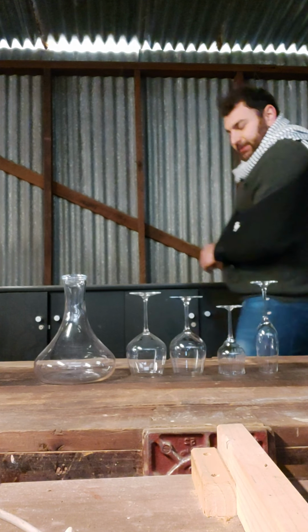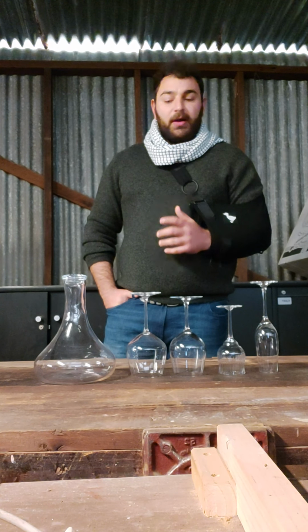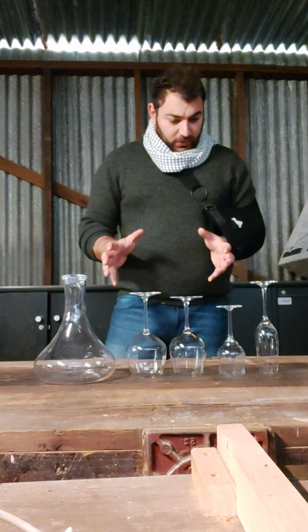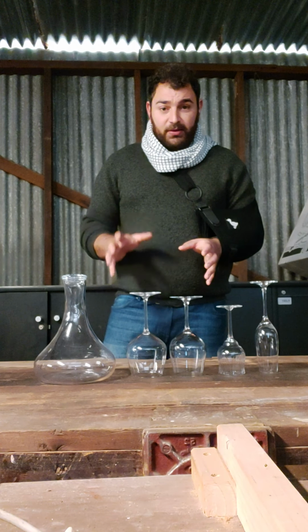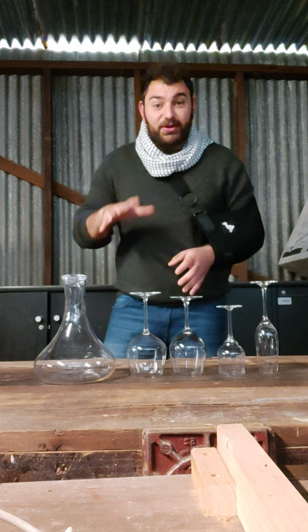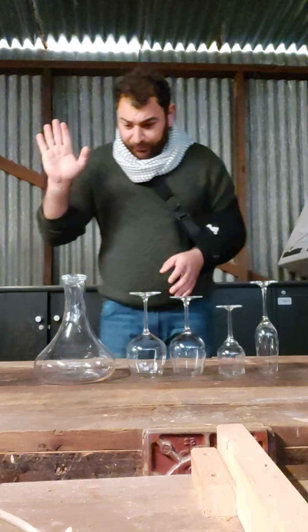Okay, guys, let's talk about the tools of your trade. When you want to take your experience to the next level, you're going to need the right tools. Wine tastes different if you have the right tools. If you want your wine to taste the way it's meant to, you have to invest. And these are necessary investments. We're going to start from largest to smallest all the way down here.